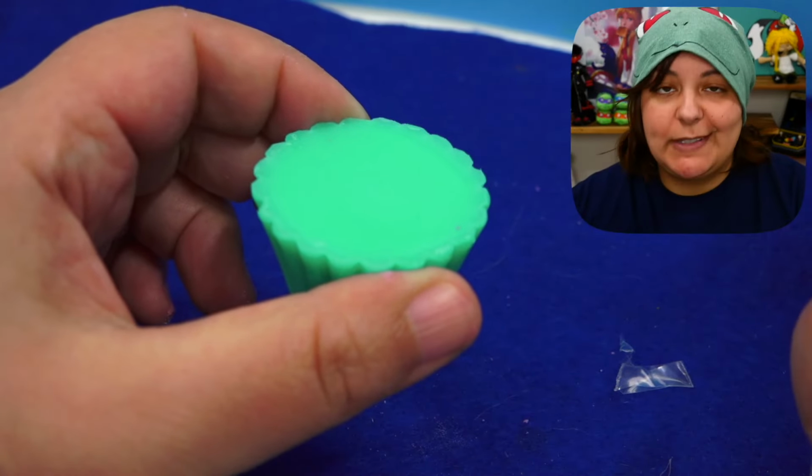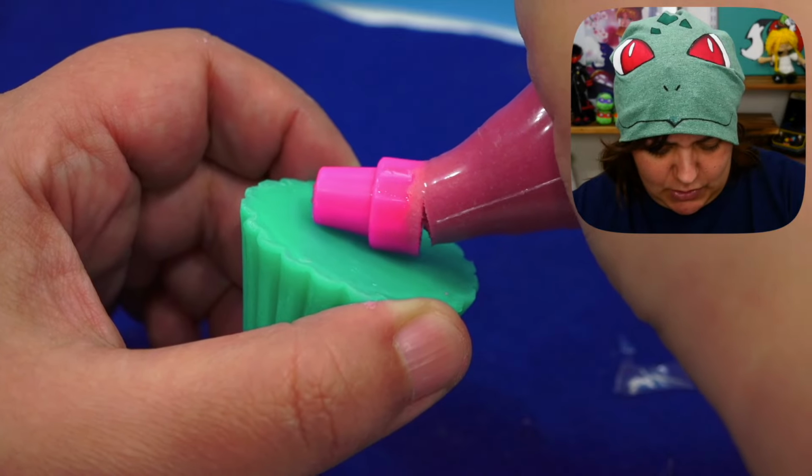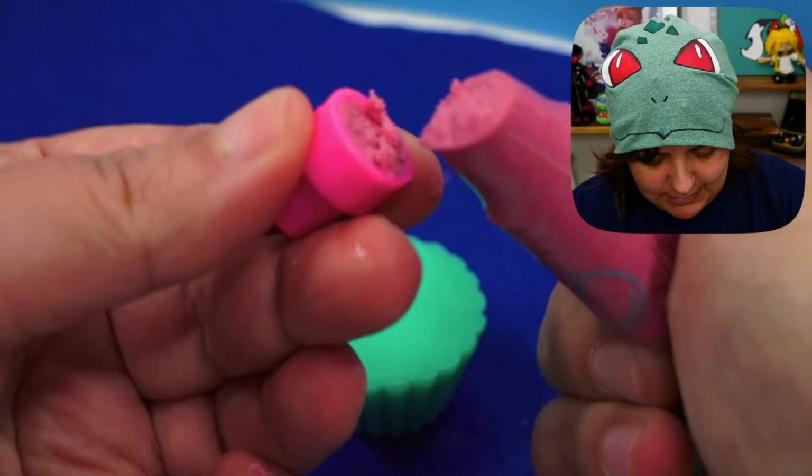At this point, it just feels like kinetic sand, to be honest. And the answer is nope. 100% no. Yep, that's how hard I'm pressing.